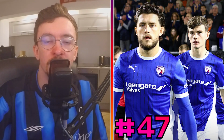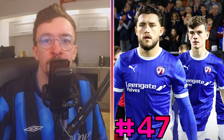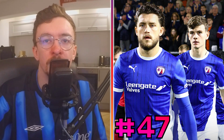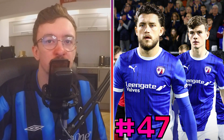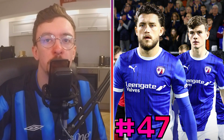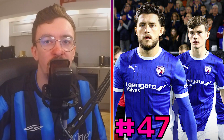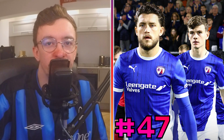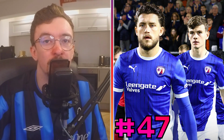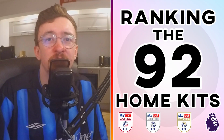It's back to Puma, and they've given Chesterfield their very own bespoke kit for their return to the EFL. It's a classic Chesterfield blue with some darker blue pinstripes across the body of the shirt. Across those stripes is a very long diamond with a retro Chesterfield badge in the centre. Very, very solid shirt, and crazy to see a bespoke designed kit down in League 2, but it looks bloody phenomenal. Fair play. And in 46th place, I've got Shrewsbury Town.